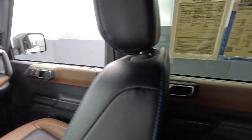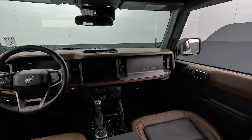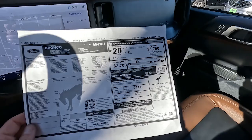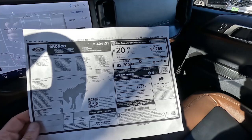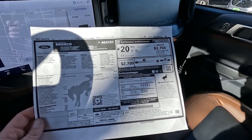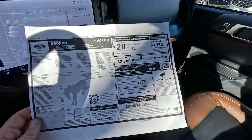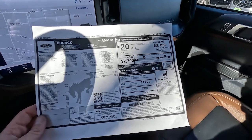We have the Outer Banks series that gives you this Hilux package, 360-degree camera, adaptive cruise control, heated steering wheel, wireless charging pad. This has the upgraded 2.7-liter EcoBoost V6 engine. That was a $2,145 upgrade. The standard engine is a turbocharged 4-cylinder, which is awesome, but the V6 has a little bit more grunt, 330 horsepower, and it's a great engine.